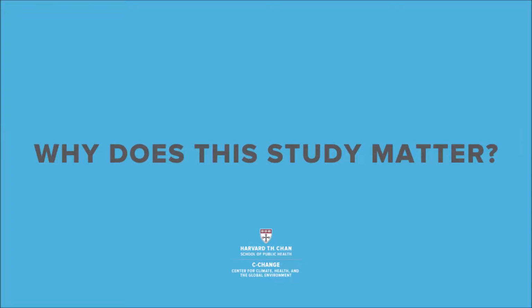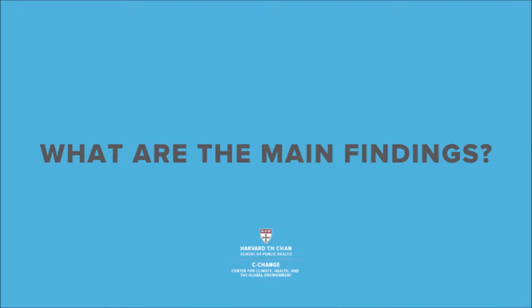So this study is really useful for giving information that helps design renewable energy deployment in such a way that it can provide the most benefits for climate and for public health. And what this is showing is that there's certain regions, particularly the Great Lakes, the Mid-Atlantic, and the Upper Midwest, where deploying renewable energy can have the most gains for public health and for climate.